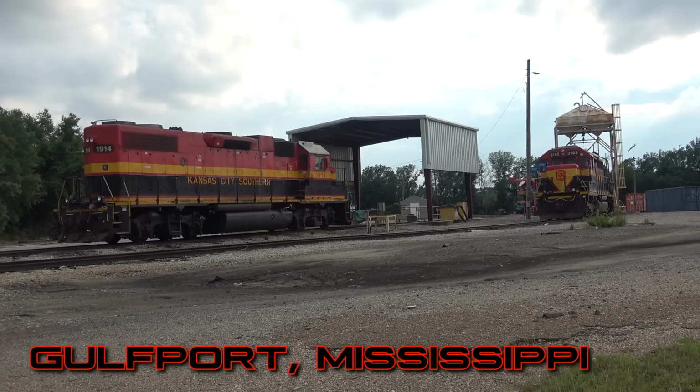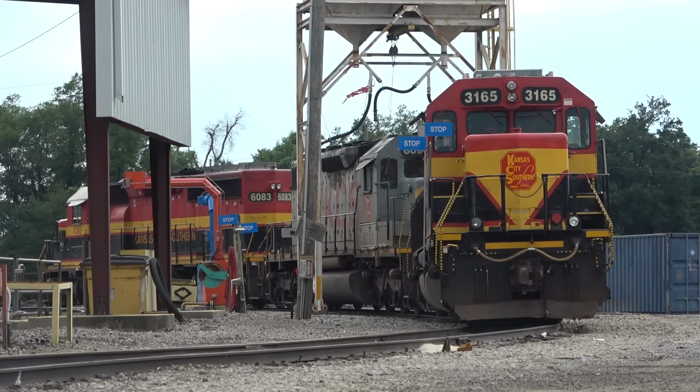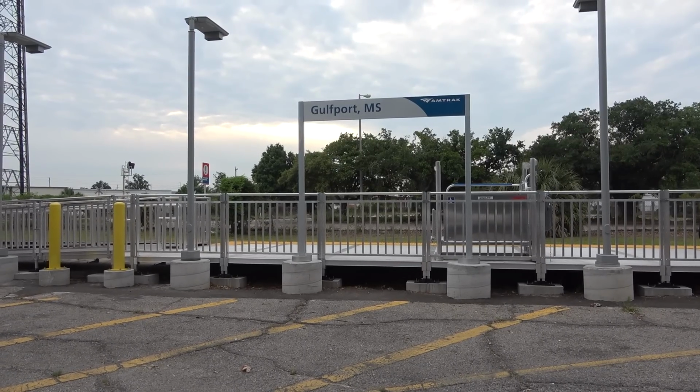Shortly after I graduated college, I spent a few days traveling all over the state of Mississippi in hopes of catching a decent amount of rail operations. I would start my expedition in the popular tourist destination of Gulfport. It's Sunday evening and the CPKC locomotive shops and yard appear quiet.